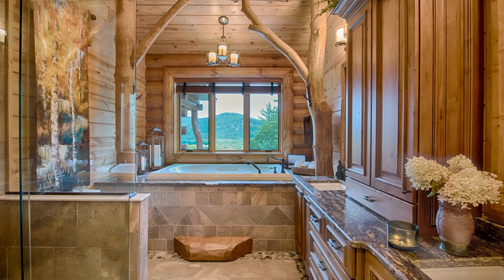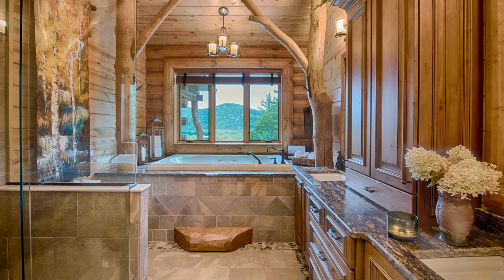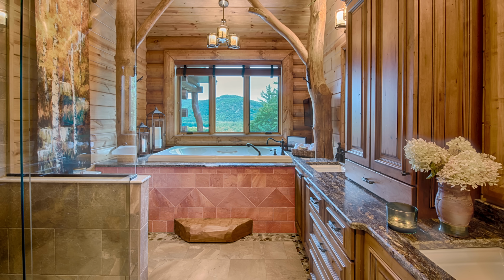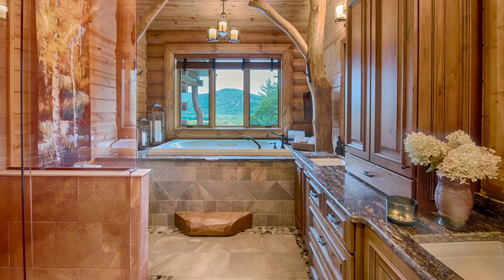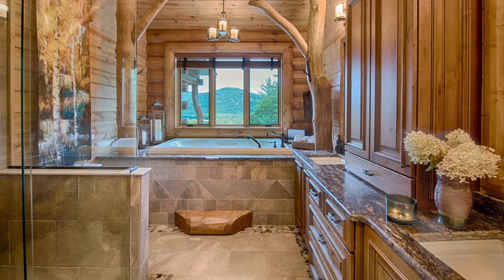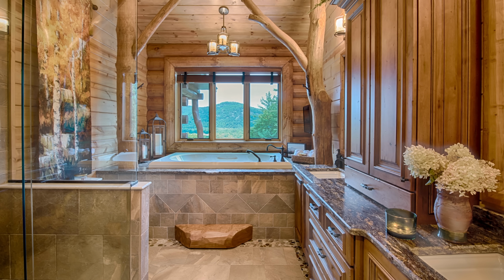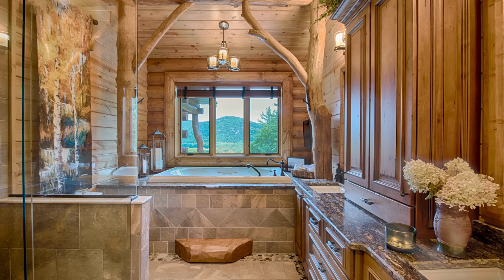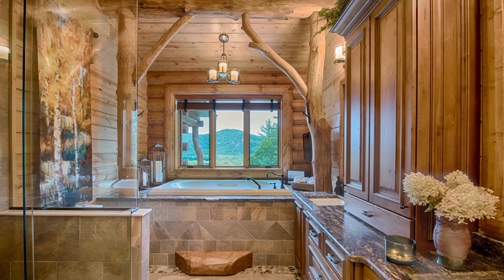Let's head into the master bathroom. Just look at that view outside. The big window lets in a lot of natural light. We have a deep tub with that nice tile below it. Look at that wood step going into the tub, a real nice touch. On the left, we have a glass shower, and on the right, dual vanities. And then just look at the beautiful cabinetry in here as well. Same quality as your kitchen cabinets, and the countertops look great too. Then of course, framing in the tub are those beautiful log beams. Those came right off the homeowner's property as well.